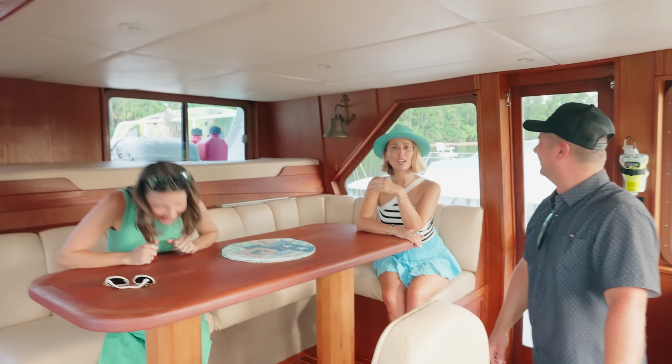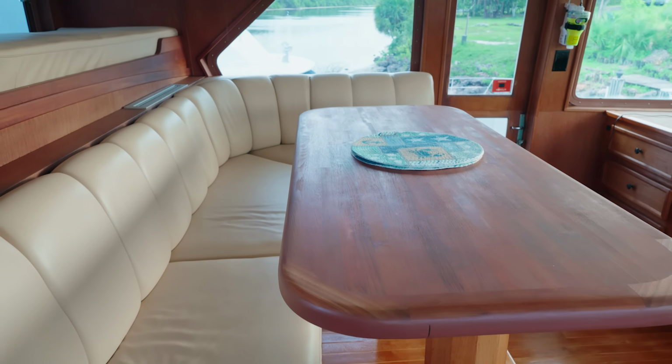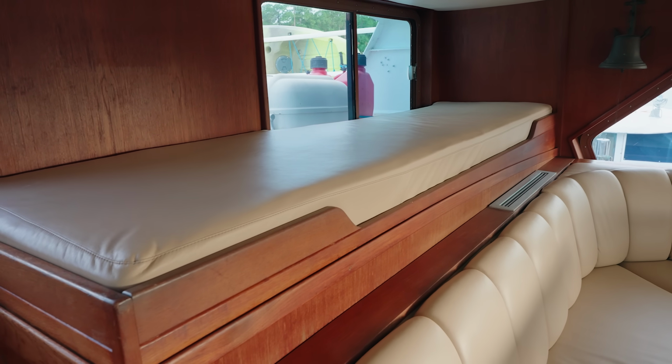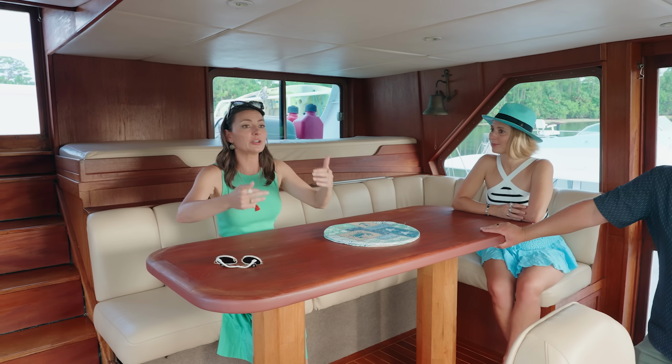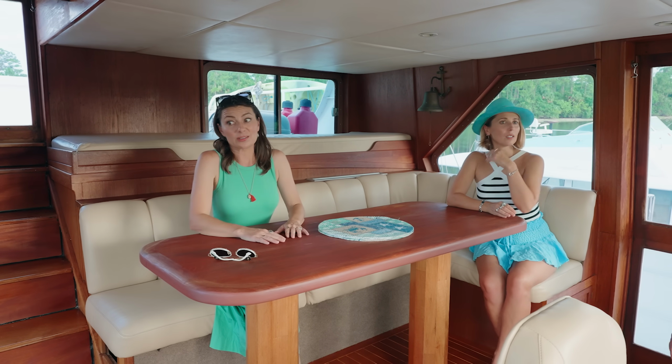So, really good size home office right here. Yeah. It's a really nice desk, I think, for you guys. I love being able to sit here, work, and have such a fabulous view, but not be so close to the windows to where you're just baking in the sun. Yeah. So this is a really nice spot.